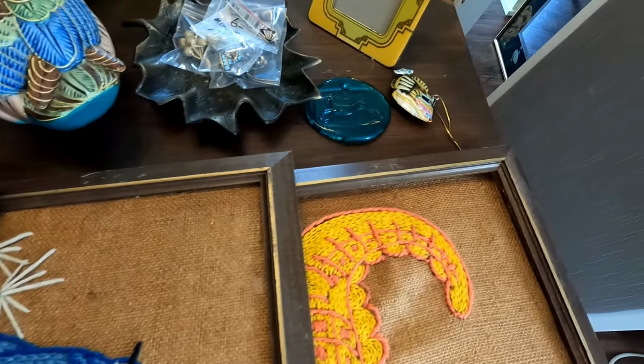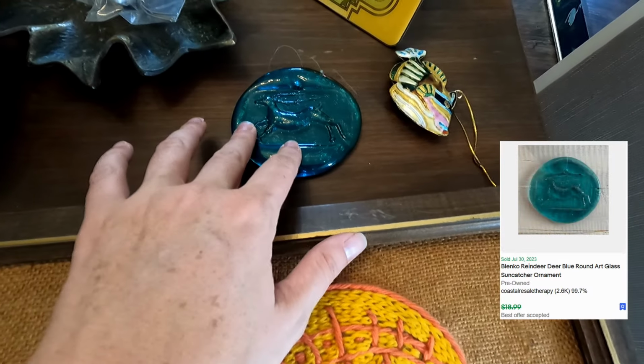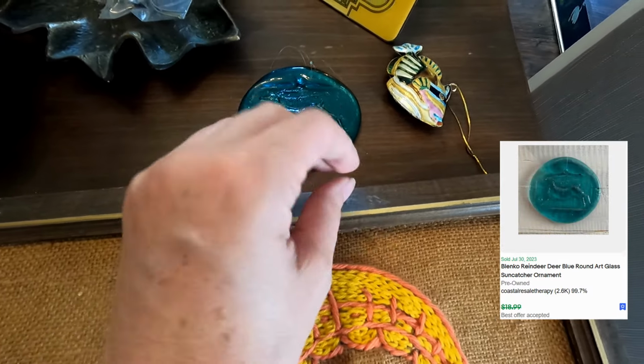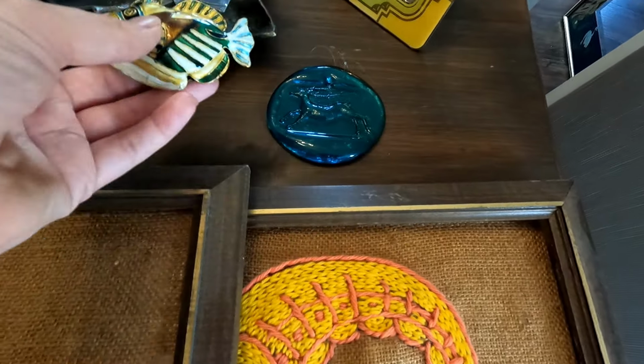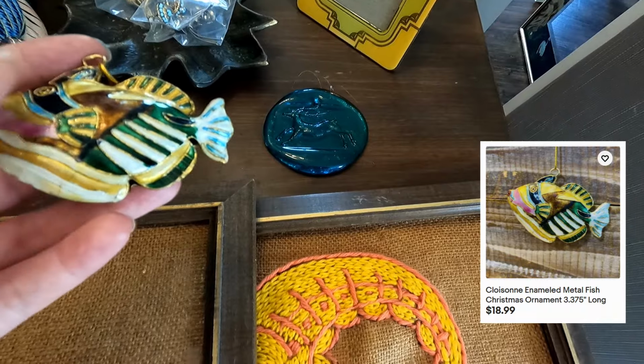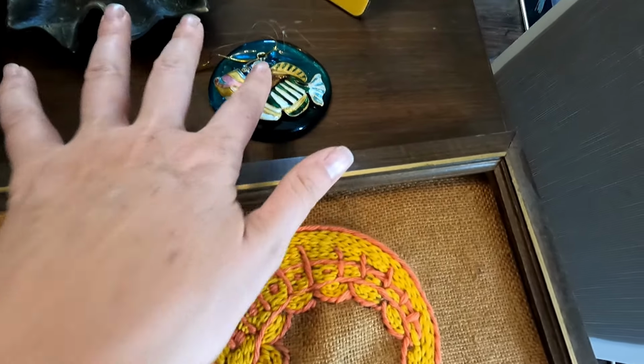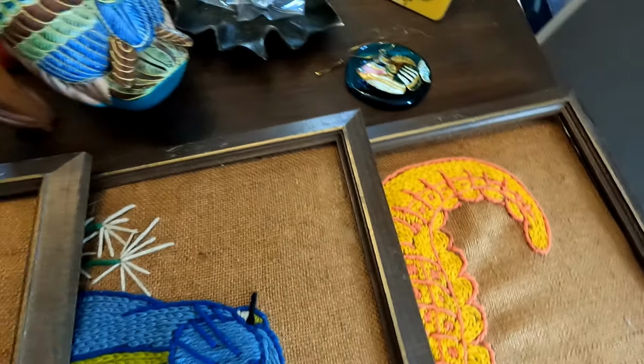I grabbed several Christmas ornaments. I think this is a Blanco. I have to do a little bit more searching to see if that is. It's hard to determine. Usually the marker is a sticker, so if they don't have the sticker, it's hard to know, but you can look online. So that's a cloisonne fish for $2.